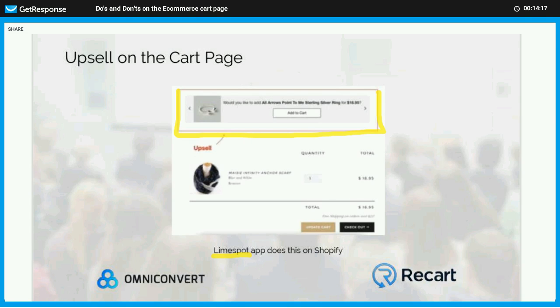So would you like that ring with that product? And here's a simple button at the cart, and that's it. It's going to boost your average order value pretty quickly.